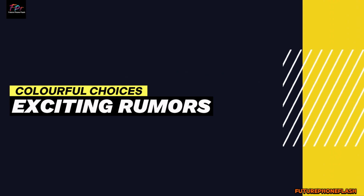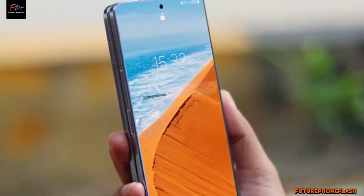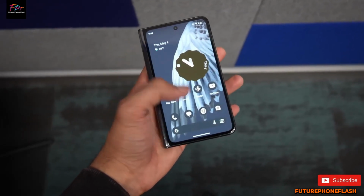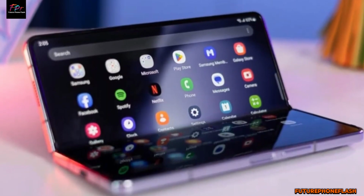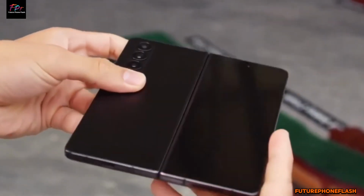Colorful choices and exciting features await. Prepare to be dazzled by the Galaxy Z Fold 6's color options in navy, pink, and silver shadow, weighing a sleek 239 grams. Samsung might also sweeten the deal with free storage upgrades for early birds and discounted accessory bundles.